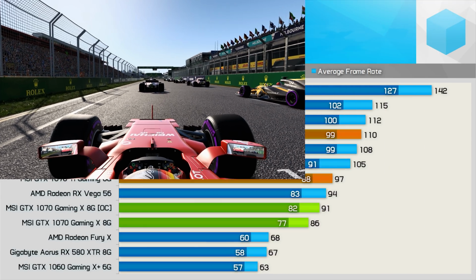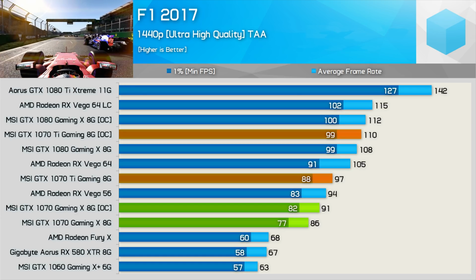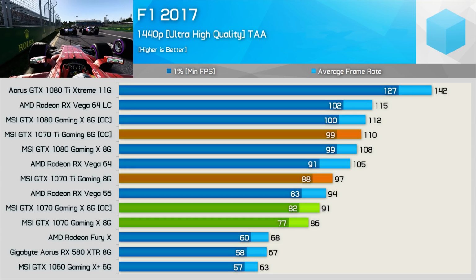Again, the overclocked 1070 provided just 6% more frames, this time in F1 2017. This meant it was 6% slower than the 1070 Ti and 17% slower once the Ti model was overclocked.